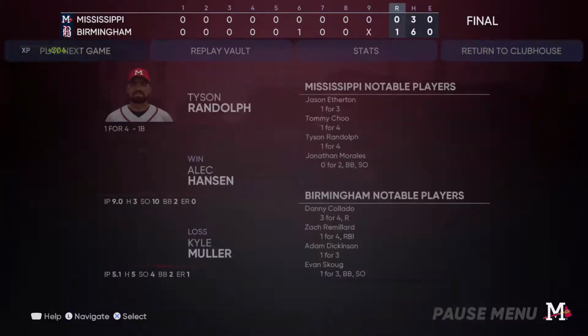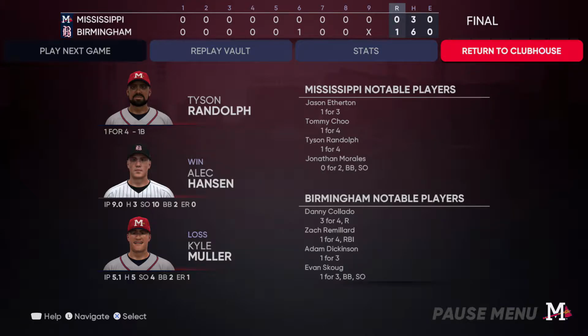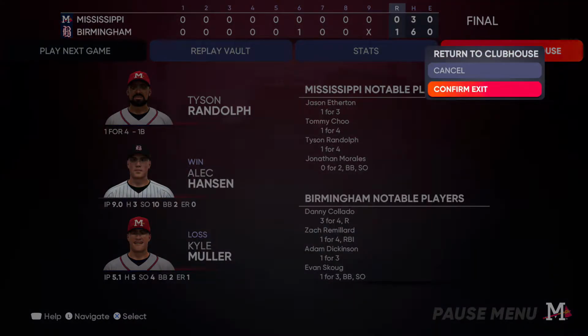A single run good enough to do it today. 1-0 the final score. The Birmingham Barons rode an important 6th inning to victory in this one. Alec Hansen earns win number 4 on the season. And it's a dandy, a complete game, 3-hit performance. Kyle Muller takes the loss, only his first of the year.